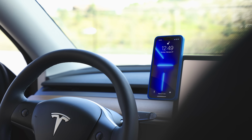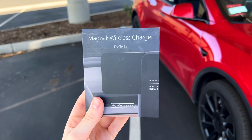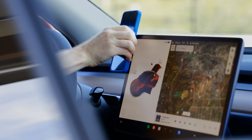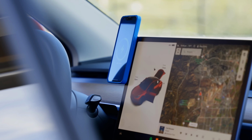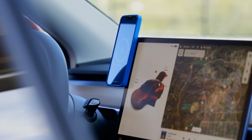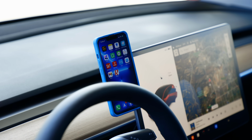Super easy to install, just attaches right to the side of the screen. It's got a nice long cable you can run back and plug in. It's going to fast charge your phone. I forget what the exact wattage is, but it is a faster current than normal, and also it's MagSafe compatible, so your phone just literally snaps in and you're good to go. If you have a modern iPhone with MagSafe magnets, it just snaps right on.